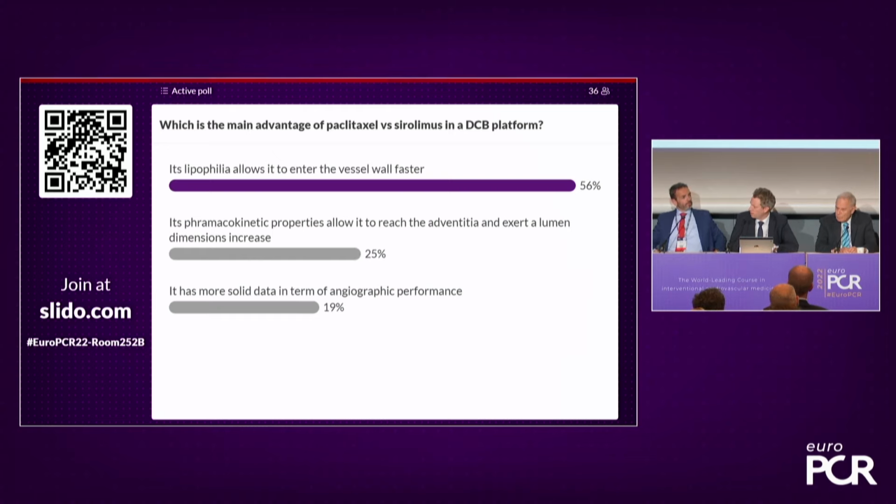So what do you think? Is that overdoing it, measuring things like dwell time or the time taken to get to the lesion? Is there a time point where you say, listen, it's taken too long for the balloon to get to the lesion, I'm just going to have to take it out and take a new balloon?